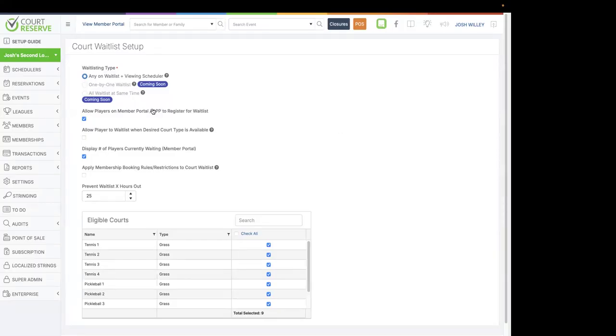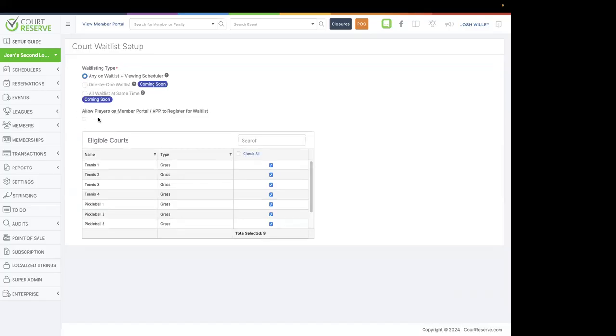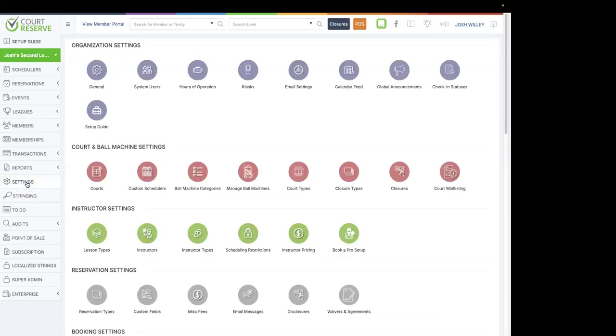We can instead set up court waitlisting on a custom scheduler level. So if we are going to set it up that way, we would want to not allow players on the member portal to register to the waitlist on an organization level. Instead, we would want to go back to settings, go to court and ball machine settings, and go to the custom schedulers page.